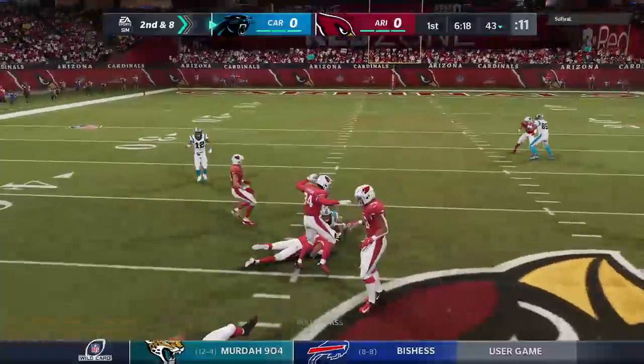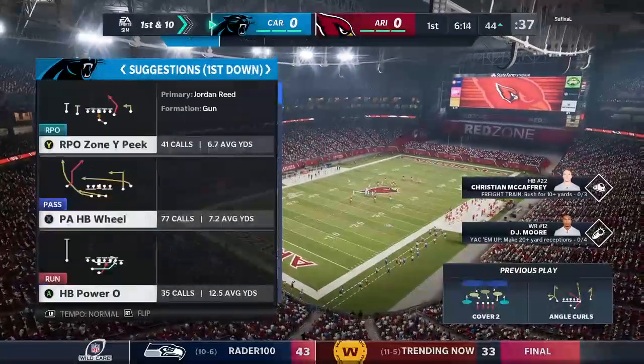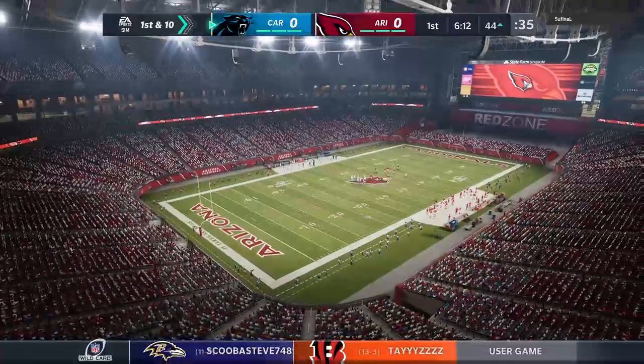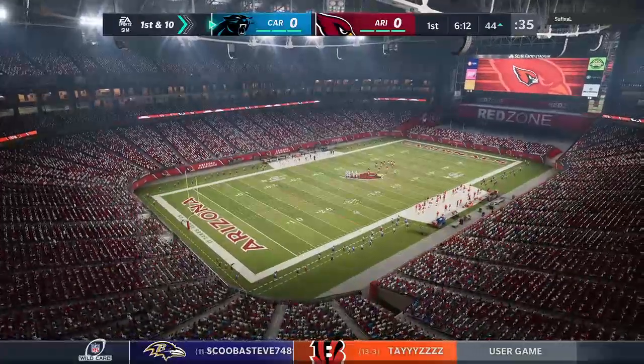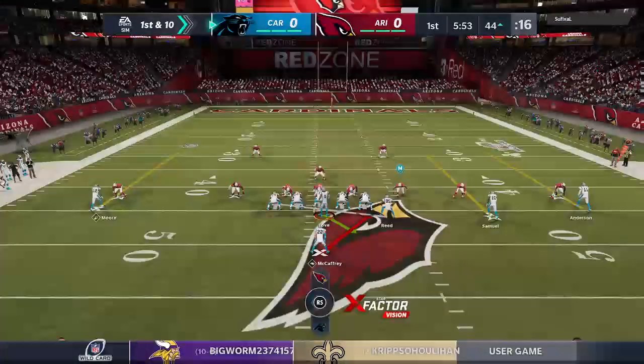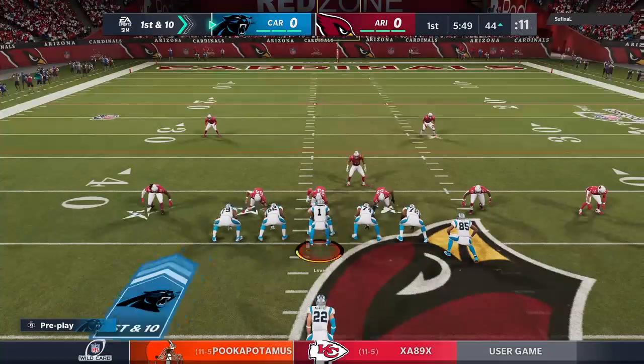And now a throw here secured by his running back out of the backfield. And they're going to have another first down as the tackle's made here at the Cardinals' 44-yard line. A really nice pickup of 14 yards, and it moves the sticks. So into Cardinal territory now. It's 1st and 10 at the 44-yard line.